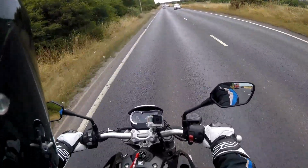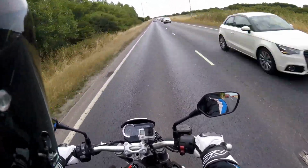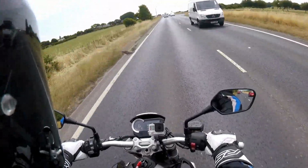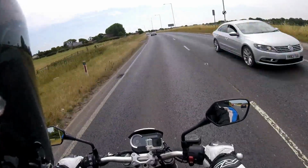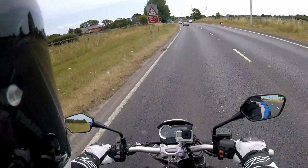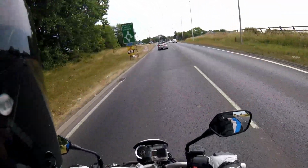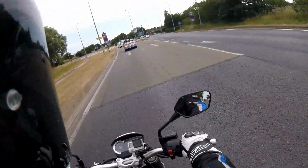Can you guess what it is? Any guesses? Stick it down in the comments. Don't cheat and go forward in the video. See if you can guess what it is. It's black. It's got more than 3 cylinders. It's Japanese. And it's got 2 wheels and handlebars. Ooh. Quick shifter and auto blipper.